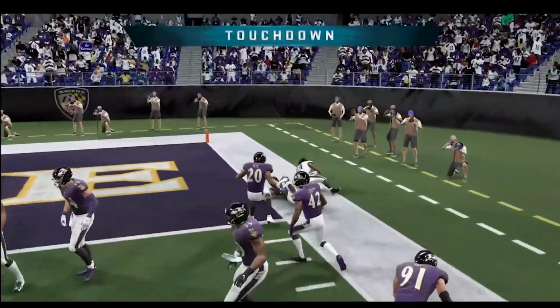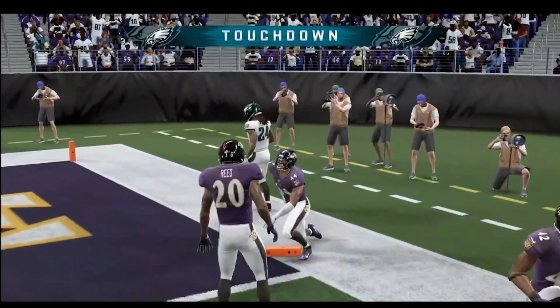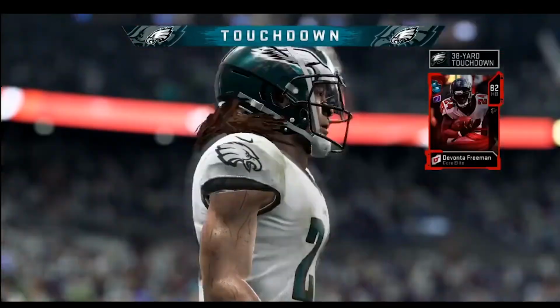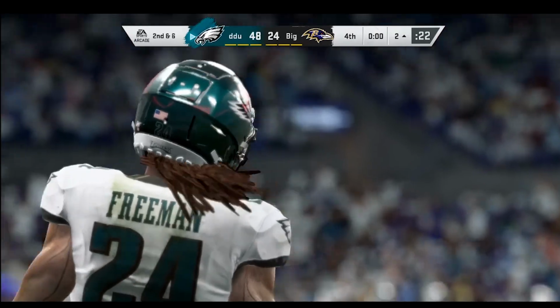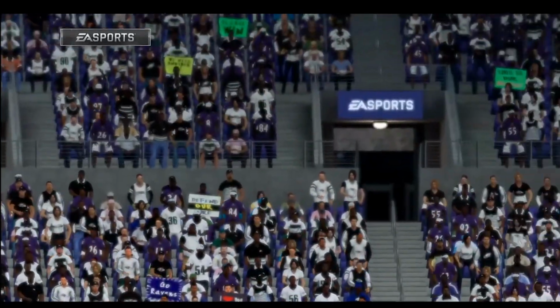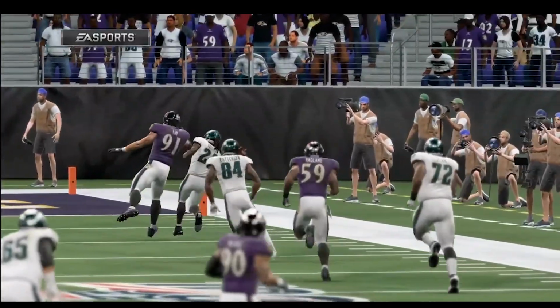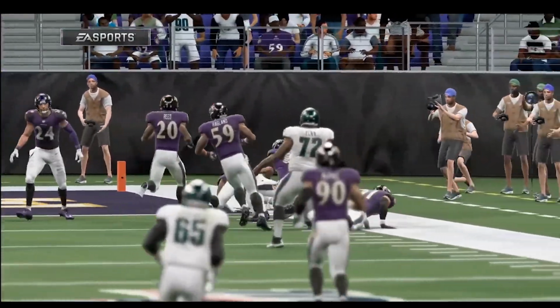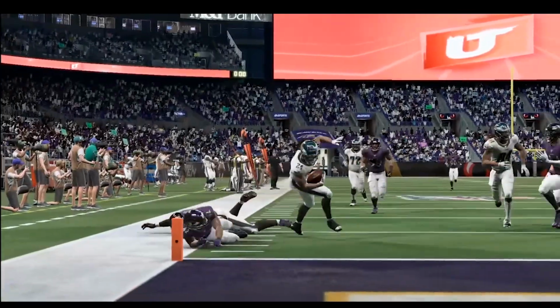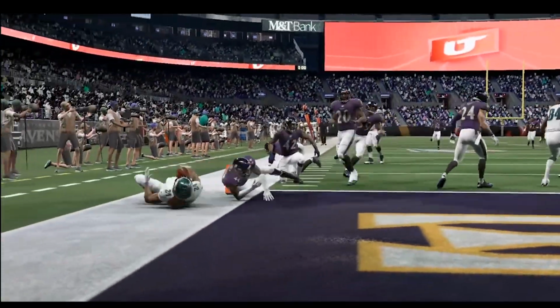He won the fight for the football. And he is into the end zone. Touchdown, Philadelphia. Devontae Freeman, 38 yards. And the Eagles able to push further out in front. I tell you, Charles, you play to the final whistle, I get that. But there are a few folks that might not be too happy with that score late in the game with it already well in hand.